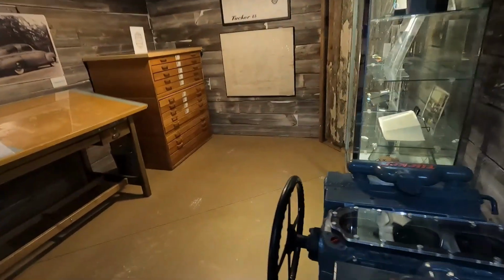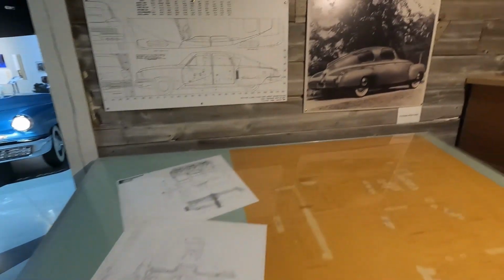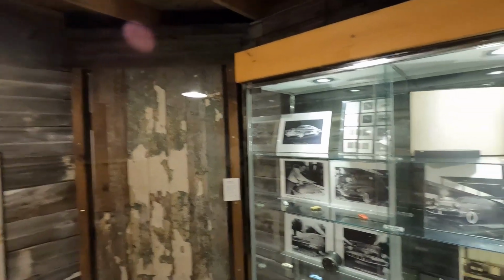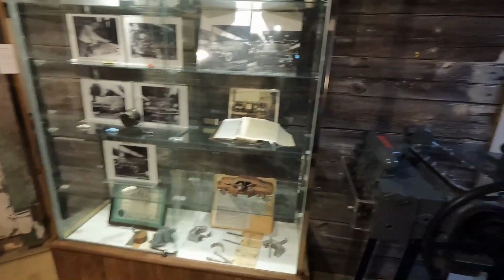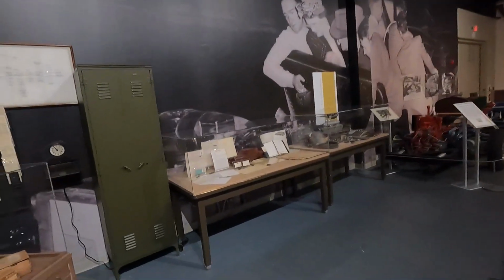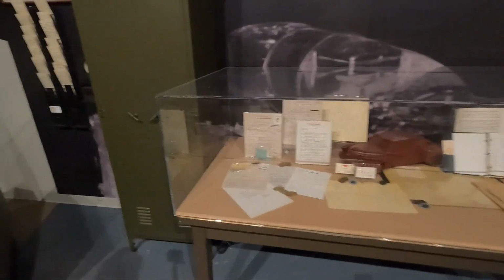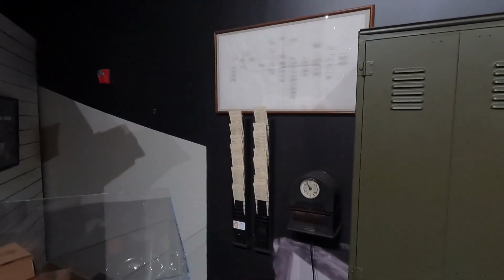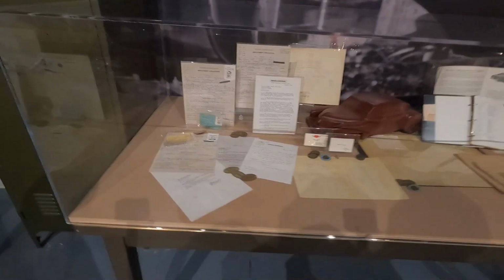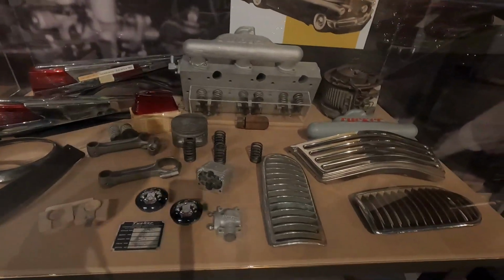And over here it looks like is where they design everything. There's one of his vehicles right there. They're called Tuckers of 1948, out of Chicago, Illinois, of all places. There's a time clock, I guess, where his employees came in and had a time clock for everybody to punch in, and here's the different shifts on the assembly line, who did what, and some more paperwork from Tucker here. Some emblems and stuff like that.